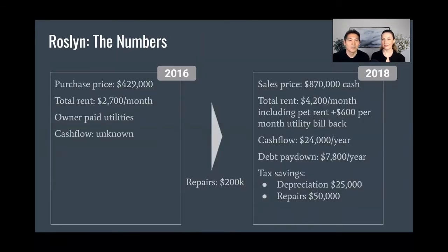So let's look at the numbers here. As Leti mentioned, we purchased this property in 2016 for $429,000. The total rent at that time, we estimated to be about $2,700. It was vacant, so it was hard to really estimate. This was from historical records that we found. The owner paid utilities, which was pretty common back in 2016. And the cash flow, we really didn't know, again, because this was vacant at the time. We had very poor records from the owner.